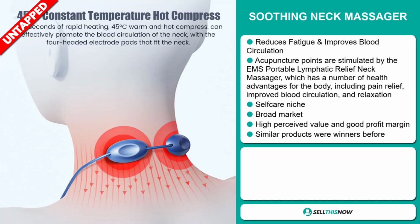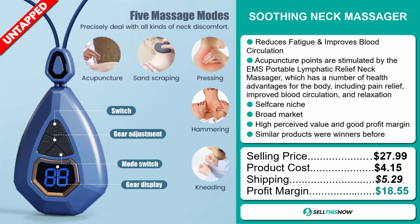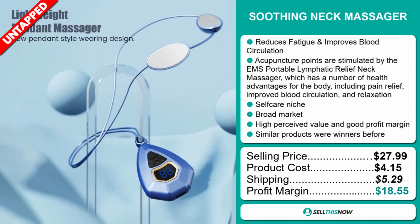Now, the selling price for the Soothing Neck Massager is just under $28, whereas the product cost is only $4.15. Shipping will set you back $5.29, so you're looking at a very good profit margin of $18.55. Sell this now!